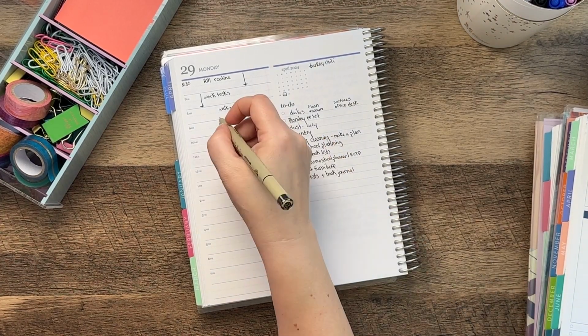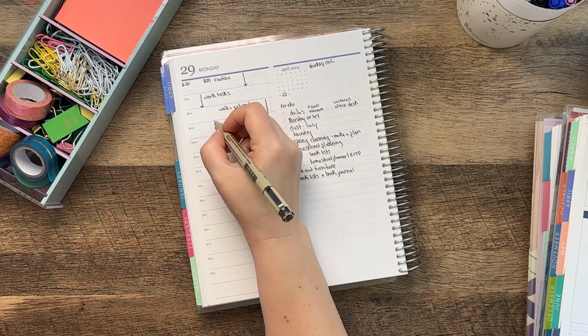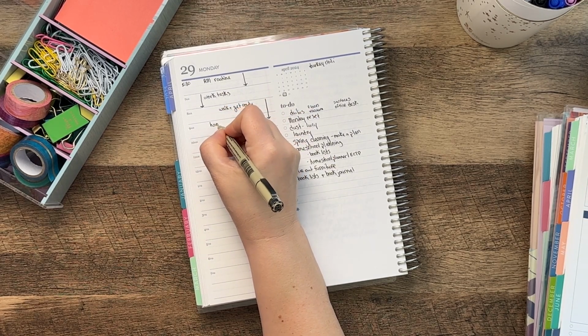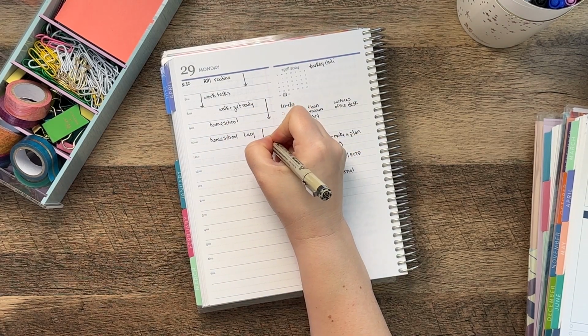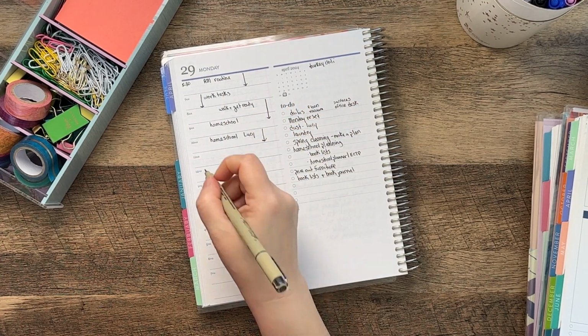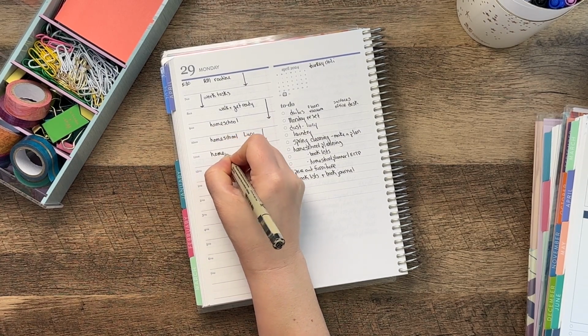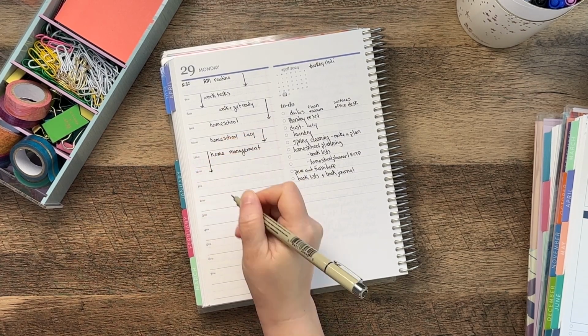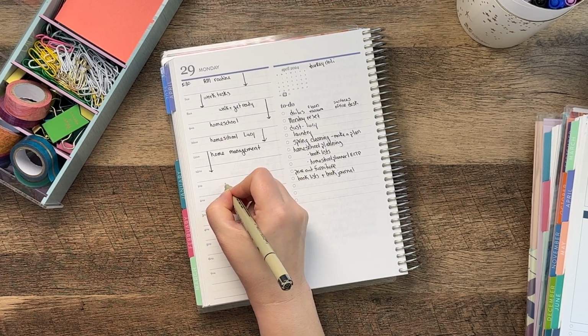Okay, so I am going to put homeschool Lucy here. I'm going to put homeschool for everybody else up here. Everybody else, Jack and Emma. Lucy only has a little bit, so there's that. And then I'm going to move into home management projects probably until 12:30.